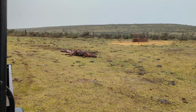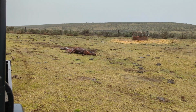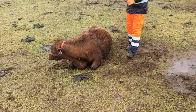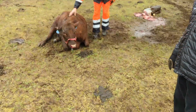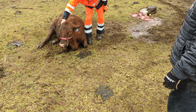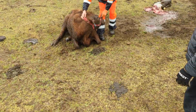I consulted with Wayne, who still owns the whole herd, on what we should do. Based on his recommendation, we got this harness on her, got her up on her stomach, and she seemed to do a lot better after she was up on her stomach. Nothing we could do for a dead calf, obviously, but we were trying to do our best to save her life.